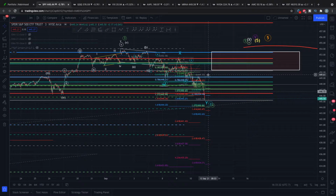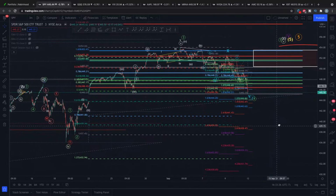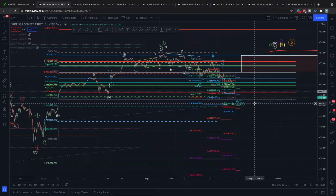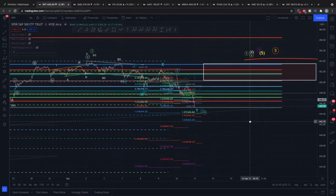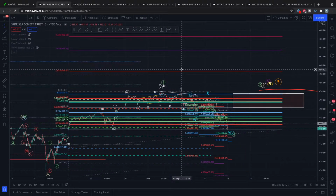So if this wave 5 does extend, which is very likely, as you can see in the markets, we have extended these wave 5s over and over again. We have come to this point in the markets before, and we just continue to extend that wave 5. So if we do see another wave 5 extension, then this wave 5 can really go higher up. It can go way past all-time highs and can continue stretching even into the 460s. But we'll be able to see that once we start getting the price action forming.